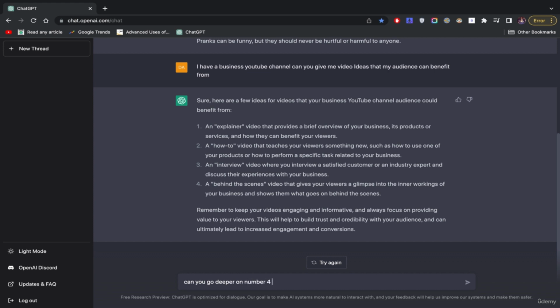So say for instance, it gives you an idea that isn't totally clear, or you're interested in it, and you say, okay, well, can you go deeper on that so that I can understand it a little bit better? You can ask ChatGPT. So what I'm doing is going to ask it to go deeper a little bit on number 4 and see how it expands upon it.